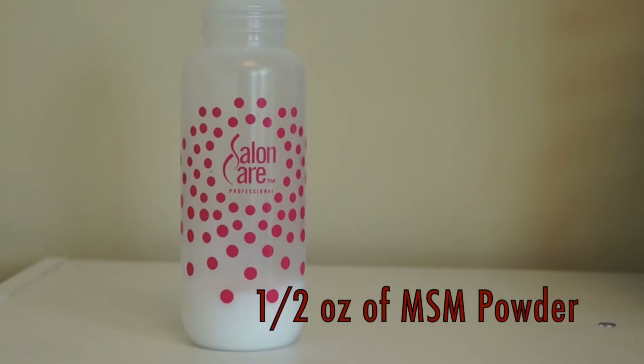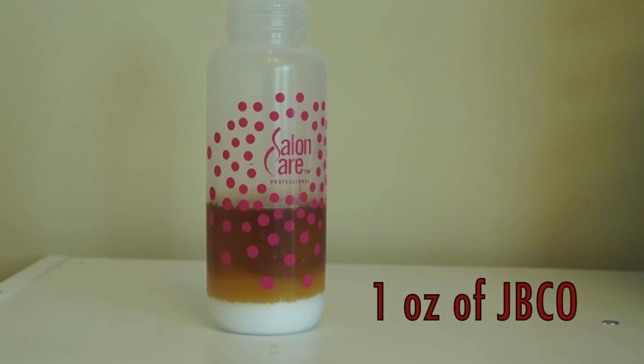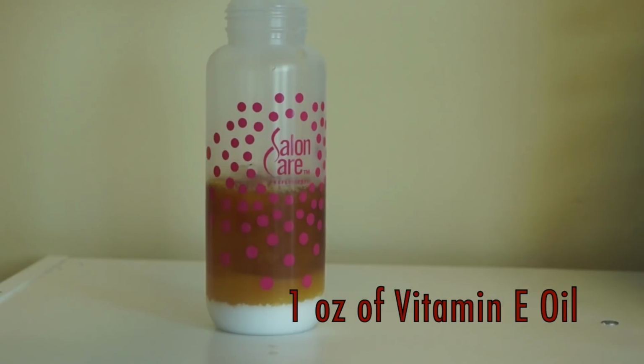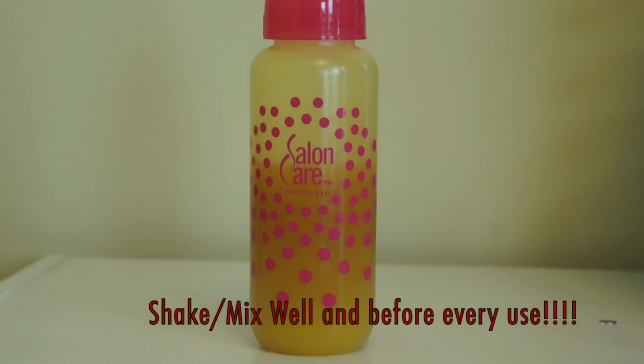So this is the mixture. We're going to do a half ounce of MSM powder and put that in first so that way your powder does not become clumpy. Then we're going to do 1 ounce of wild growth oil, 1 ounce of Jamaican black castor oil, 1 ounce of vitamin E oil, and then a half ounce of avocado oil. Make sure that you shake this really well each time before you use it.